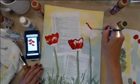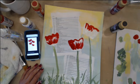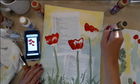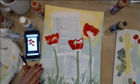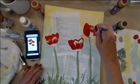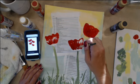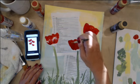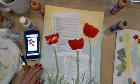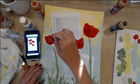I'm not claiming to be a trained poppy drawer. For those of you who are new tuning in, I apologize for anything I'm doing to this flower. But really, it's how I roll. Whoops, I forgot not to go down to the bottom because I'm going to put black. I don't know, people, tulips are a lot easier, but no, bright red poppies.